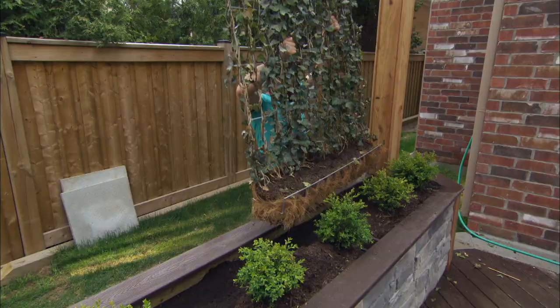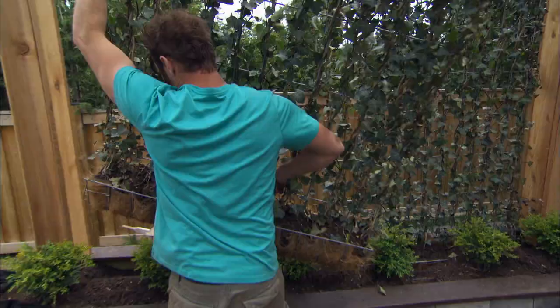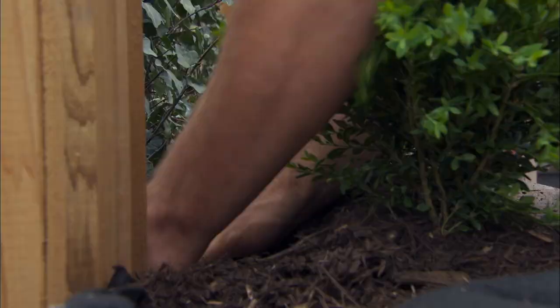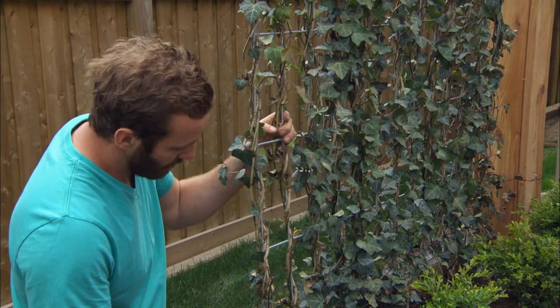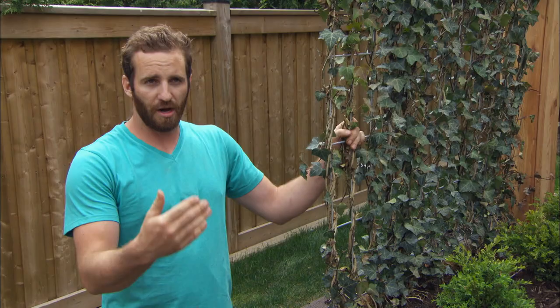The sight lines on this deck are very important. This area was a bit of a dead space, so I wanted to put in this really nice ivy green screen. This green screen works by having this planted pot in the bottom, and this is actually where all the roots and the plant is growing out of. So we have this ivy that's crawling up. It will block the view, but it will also remain really soft looking.